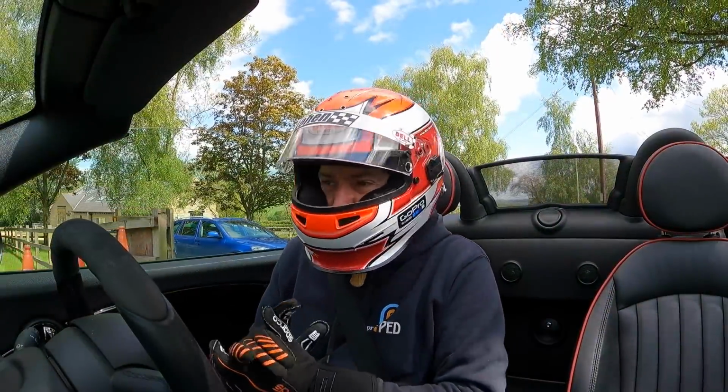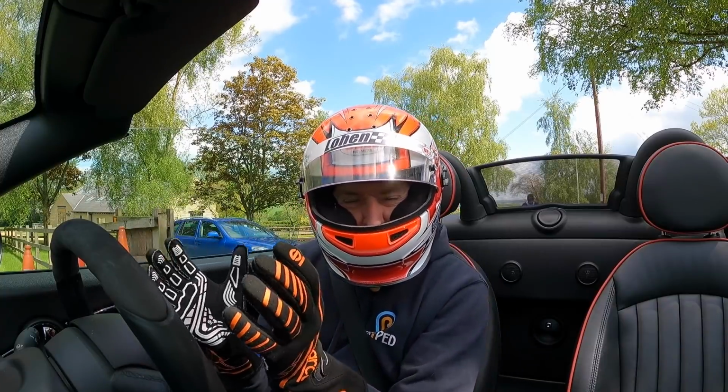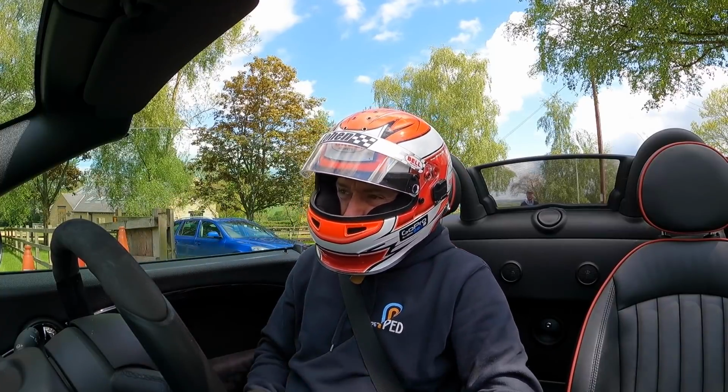Okay, pops and bangs off. Now the downside of that is sport mode just firms the steering a little bit, but I'm sure it'll be fine.